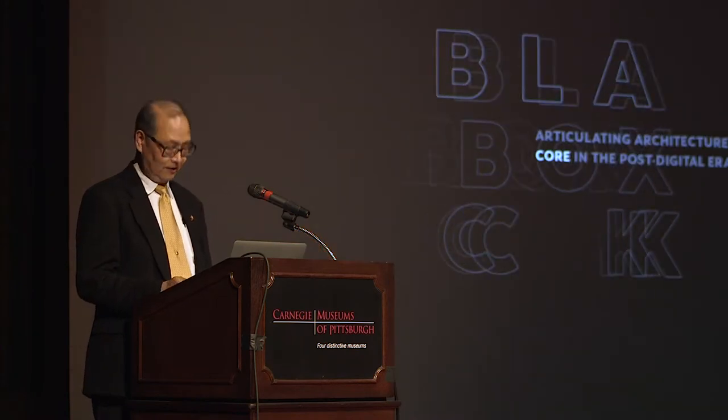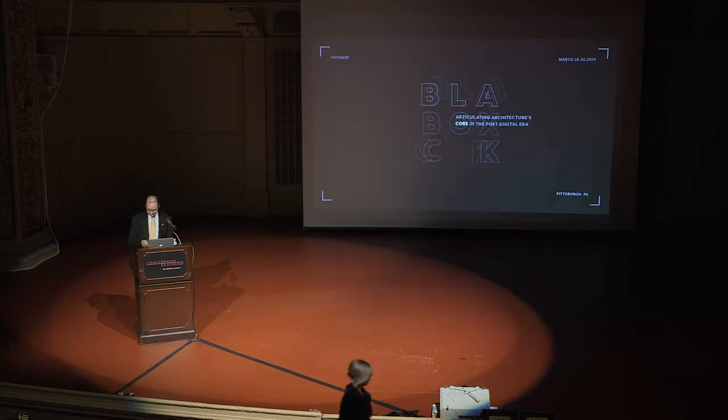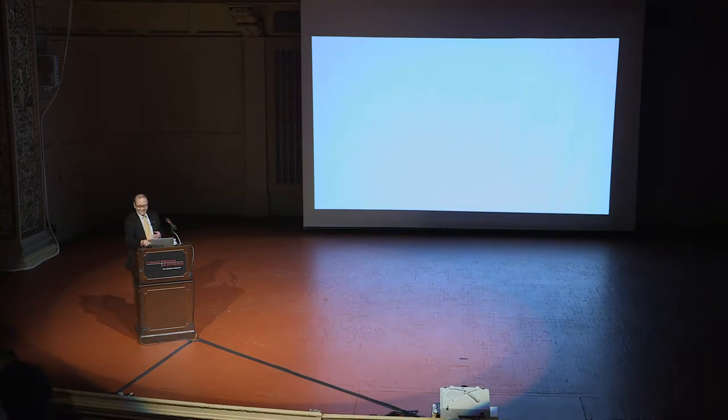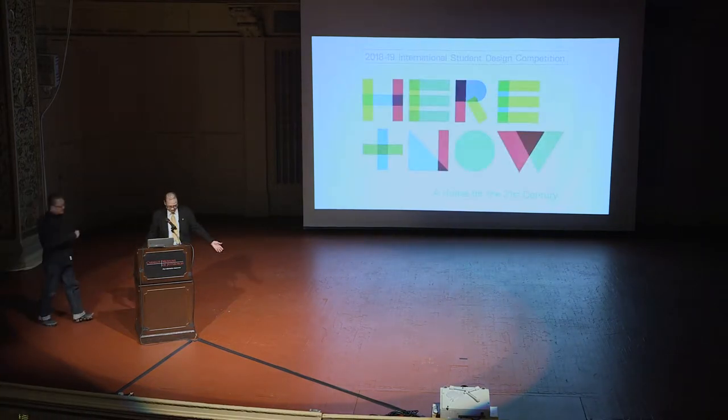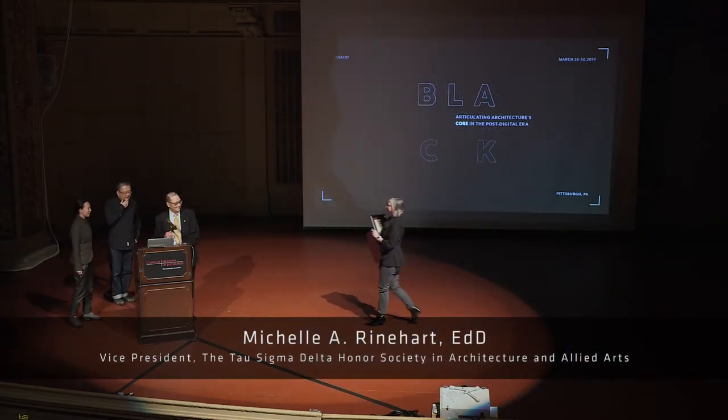So it is my great honor to welcome Wang Shu and Lu Wenyu to come up to the stage and to receive this 2019 Tau Sigma Delta, the highest recognition of gold medals, with a certificate of becoming an honorary member of our society. Please. And I ask our Vice President, Michelle, to help me.